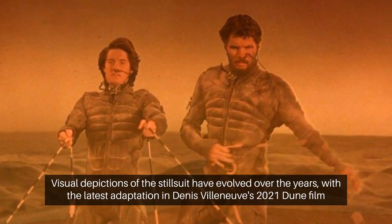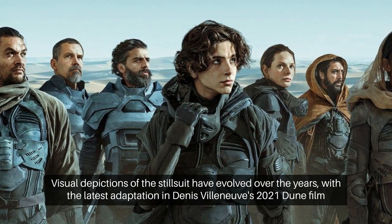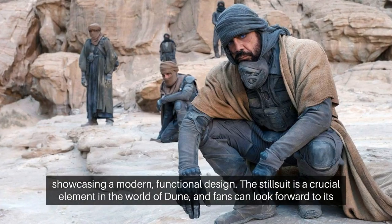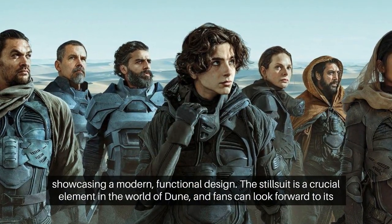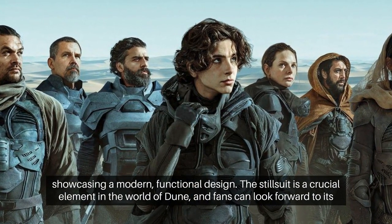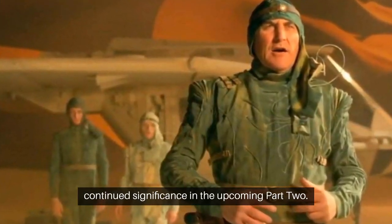Visual depictions of the Stillsuit have evolved over the years, with the latest adaptation in Denis Villeneuve's 2021 Dune film showcasing a modern, functional design. The Stillsuit is a crucial element in the world of Dune, and fans can look forward to its continued significance in the upcoming Part 2.